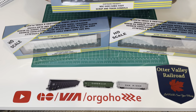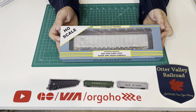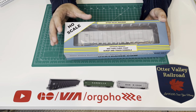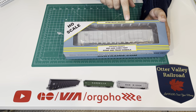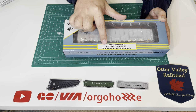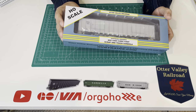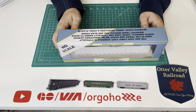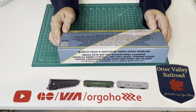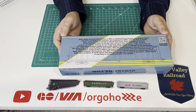Okay, so we're going to start with the CMBX. And we're just gonna look at this one, the packaging and whatnot. It's very nice, yellow and blue with a bit of gray. You've got, obviously, Otter Valley Railroad, where you got it from. The OVR Trains presents NSC 6400 cubic foot scrap and trash gondola. Very clear, very legible. On the top, it is just a little bit of an explanation about the car itself. And on the back, you've got the computer rendering of the actual car itself, plus the story about Otter Valley.